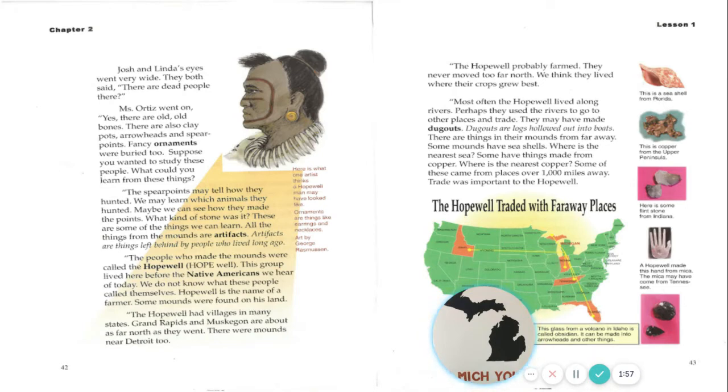Suppose you wanted to study these people. What could you learn from these things? The spear points may tell how they hunted. We may learn which animals they hunted. Maybe we can see how they made the points. What kind of stone was it? These are some of the things that we can learn.